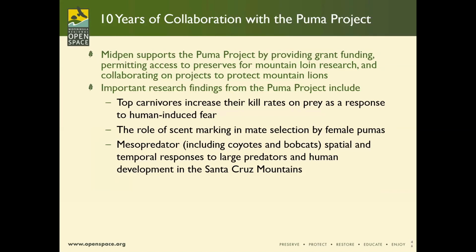Project. Some important research findings that I've actually mentioned during this talk include the finding of carnivores increasing their kill rates on prey as a response to human-induced fear and going after those smaller animals. That role of scent marking and mate selection by female pumas. And then mesopredators, which include coyotes and bobcats, just other smaller predators, and how they react and move differently in response to large predators, as well as development in the Santa Cruz Mountains. These are just some of many of the findings that came from the Puma Project research.